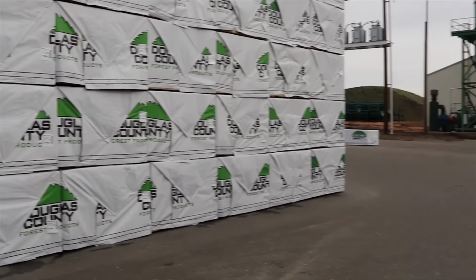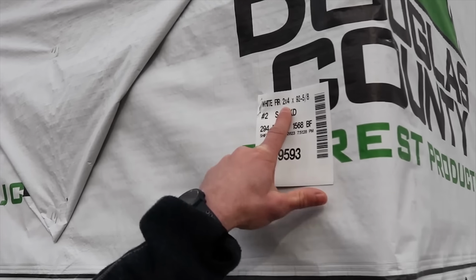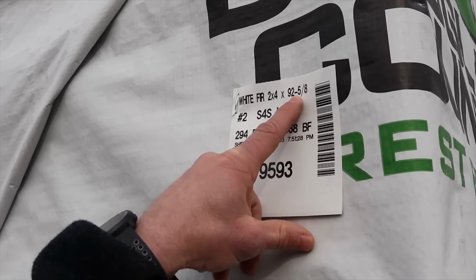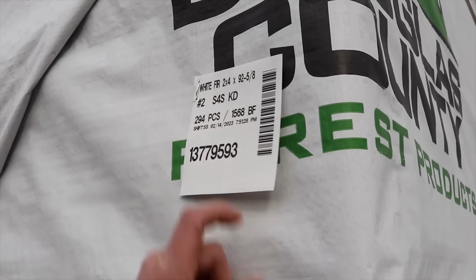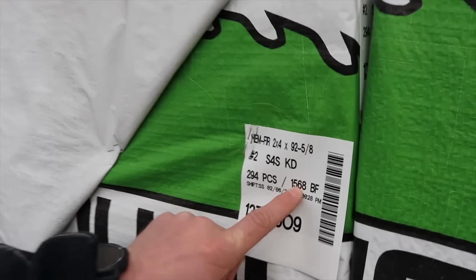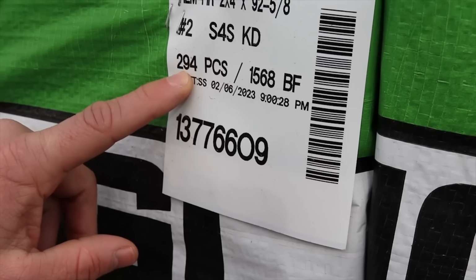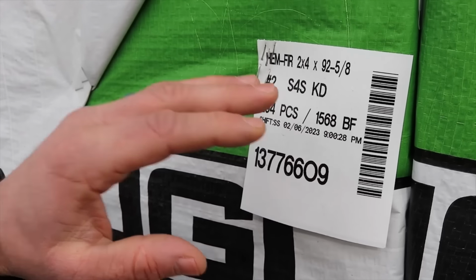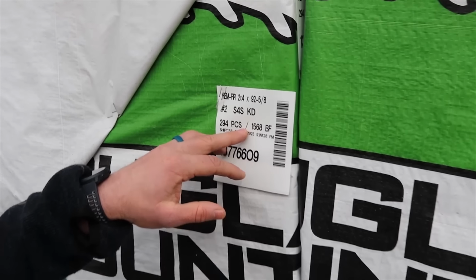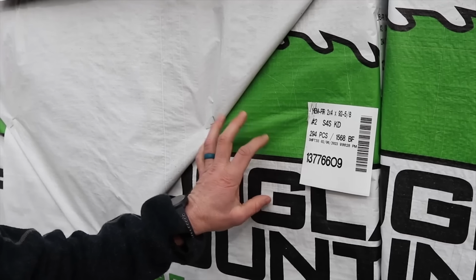So like this is the tag that you would have had on yours. So white fir 2x4, 92 and 5/8, that's the length. Number 2, 294 pieces. So this is the board feet. If you were to take the board footage divided by the number of pieces, you get your board foot per board. And that's how many 1 inch by 1 inch by 12 inch board feet are in this package.